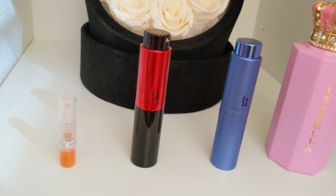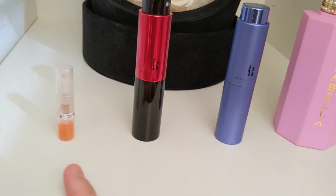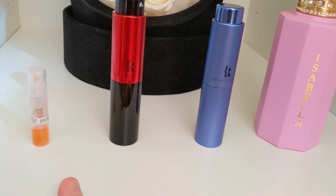And last but not least, Amouage Portrayal. Remember, Amouage Portrayal is really hard to like. I suggest you sample it, but don't buy a full bottle.